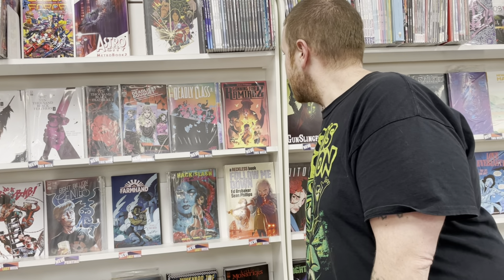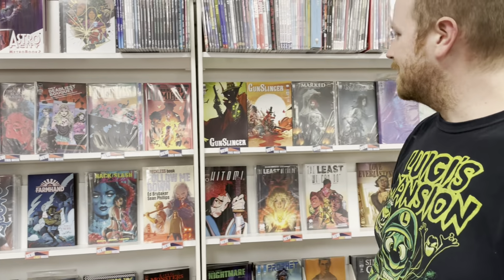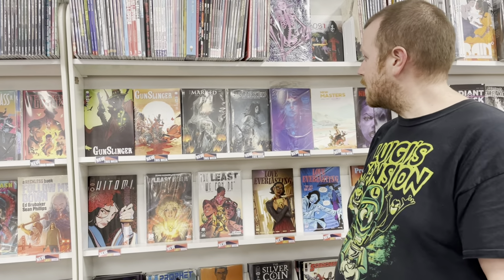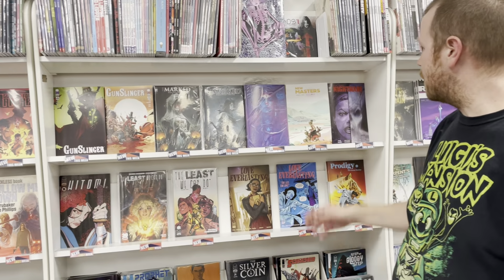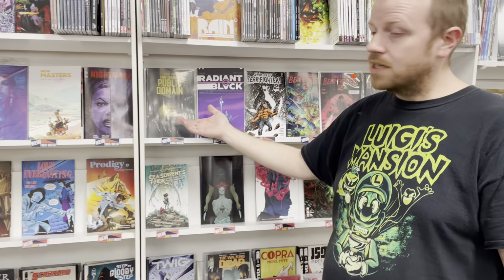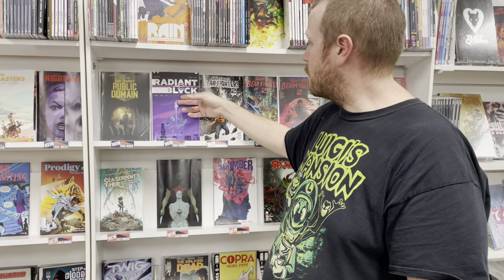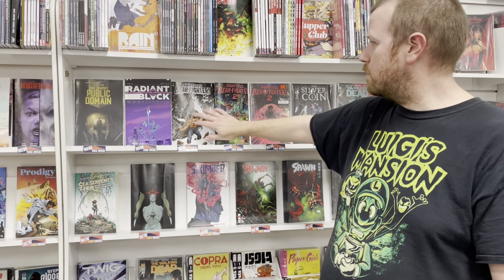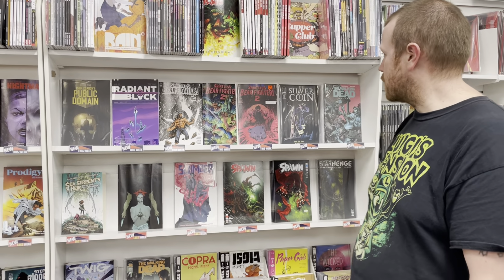We have Gunning for Ramirez, Act 2, Gunslinger Spawn, that cover's pretty sweet. We have The Marked, new issues for that. We also have New Masters, Nita Hawes' Nightmare Blog issue number 9, Chip Zdarsky's Public Domain issue number 5, Radiant Black has a paperback here, I think it's volume number 3, Shirtless Bear Fighter number 2 with that cool Bill Sienkiewicz New Mutants style cover right there.